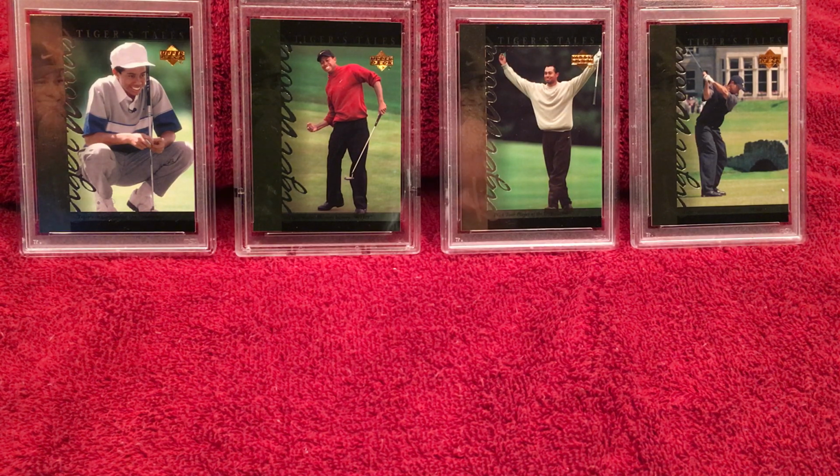I was at the 2000 U.S. Open in Pebble Beach. I was at the 2008 U.S. Open, which up until this most recent Masters was his last win before all the trouble that he had in between there. But Torrey Pines, also in California, beautiful setting.